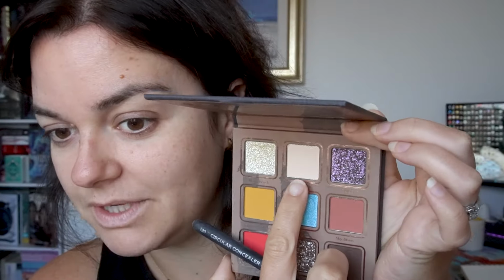I pulled this one for my Pan Those eyeshadows. I'm not wearing any makeup, but I am just going to put this over, set my lids a little bit.